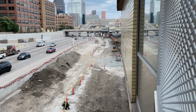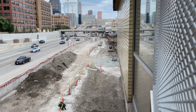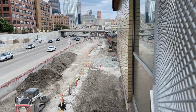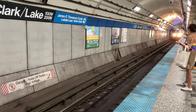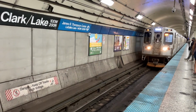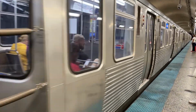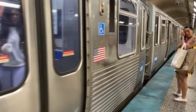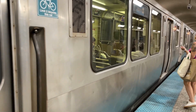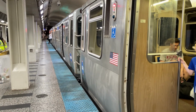On July 23, 2023, the CTA began reconstruction of the Forest Park branch of the Blue Line. This is a project that has interested me for a while, even since before the project was announced. Unfortunately, as luck would have it, the project was announced and started while I was away from Chicago for the summer. So, by the time this video comes out, it will likely have been about 3 weeks since the project even started.